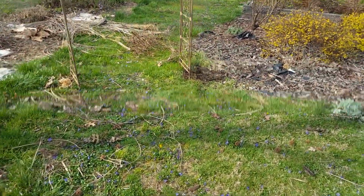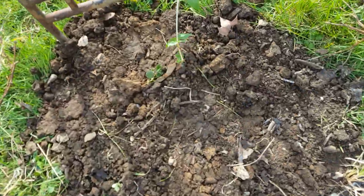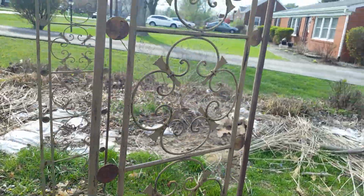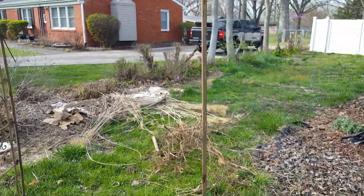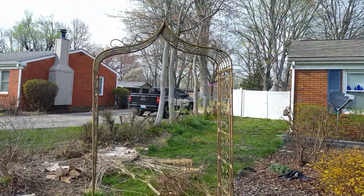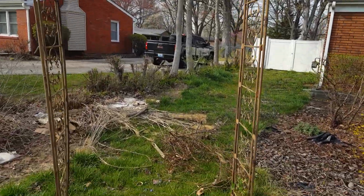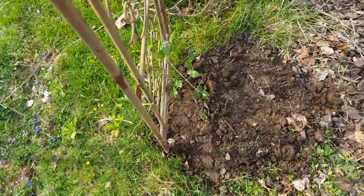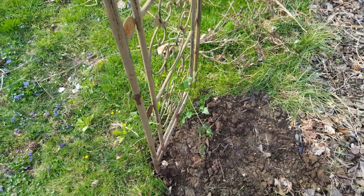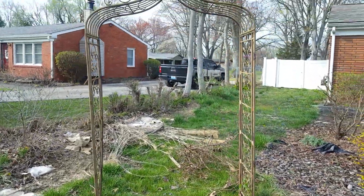So anyway, the purple clematis is planted here on this arbor, and I do need to get some poles in the ground around this and zip tie it, because of the high winds that we've been getting, it just keeps blowing over, and I don't want this clematis to be growing on here and blow over and pretty much rip everything that's growing. So anyway, that is on my list of things to do before I go in for the night.